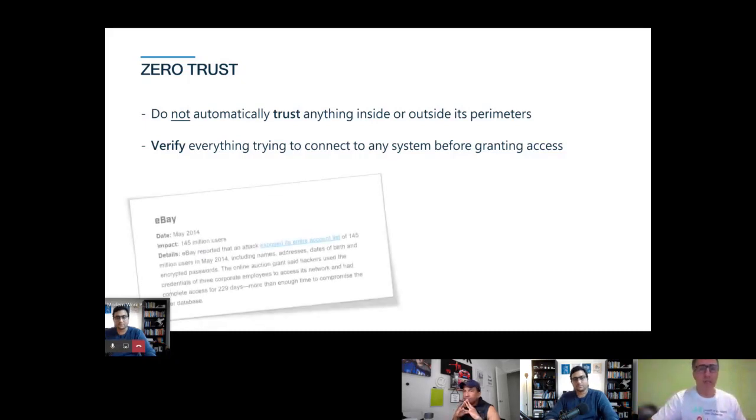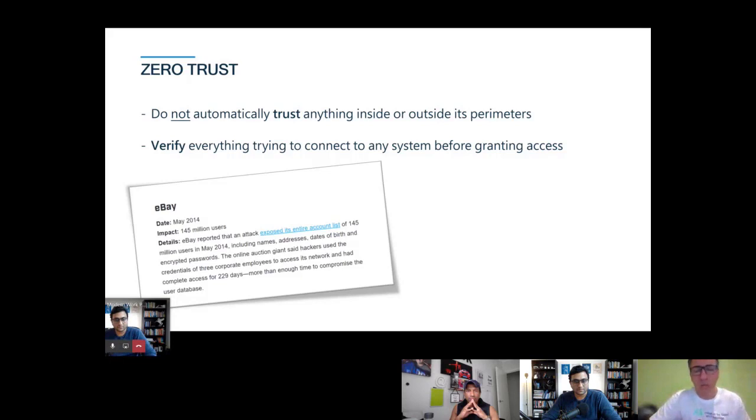A few examples, and this is not to name and shame organizations. This is public knowledge, you can easily find it on the internet. A few years ago, eBay was compromised in a major attack affecting millions and millions of users. And the reason was that just three employees had access to a massive amount of content, and it took only these three employees to be compromised to reveal 145 million names, addresses, dates of birth, passwords. So it started with three people and it got to millions and millions of records compromised.